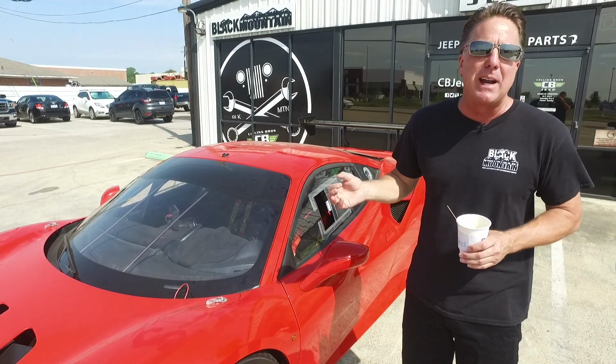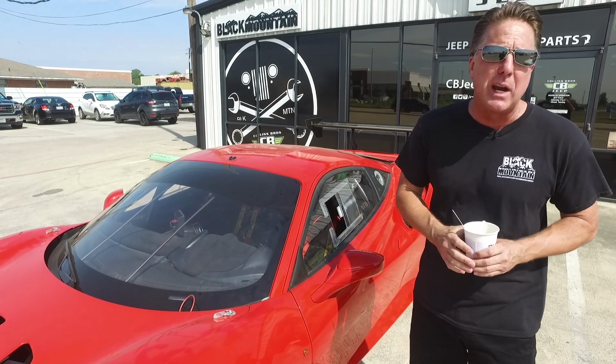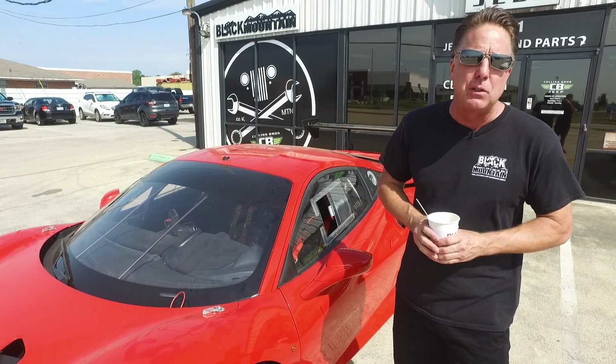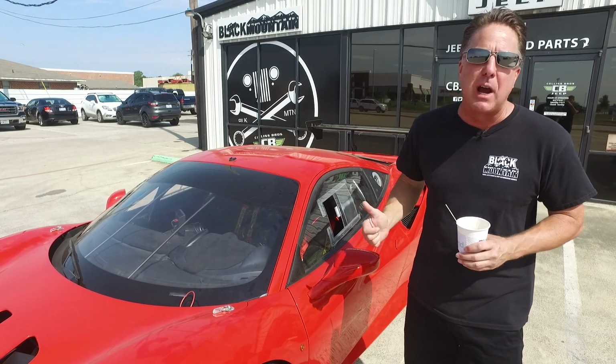Now, getting one of these cars right now is tough because this is the latest iteration of the race car, and everybody's still racing them. And this is the car you're actually going to see for the 2020 season. I'm not planning on tracking it except for the weekends for fun. I'm planning on driving it on the street.